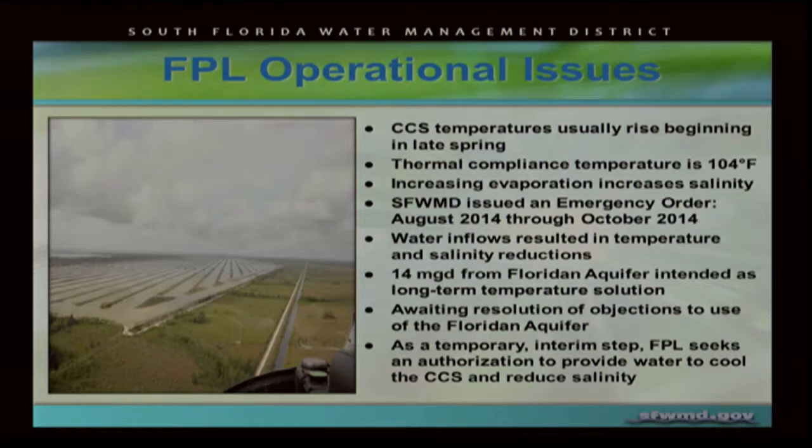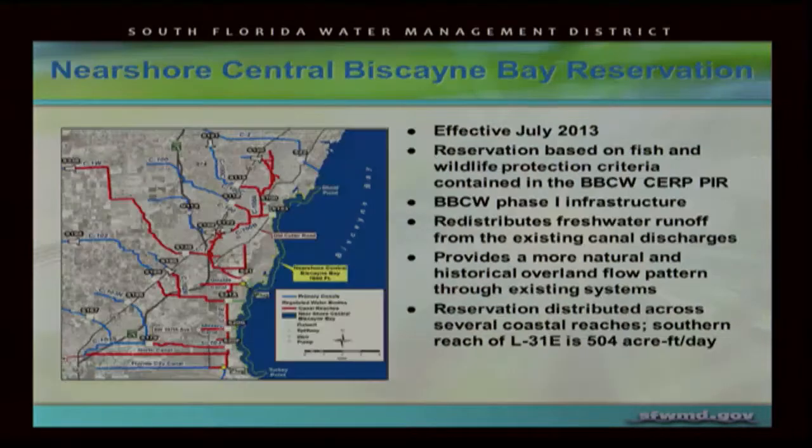FP&L had intended to use a system of Floridan aquifer wells that would provide about 14 million gallons per day as their long-term solution to correct this problem. However, right now there are some objections to the use of those wells, so that is on hold, and until those objections are resolved, they are looking for a temporary interim step. So they've come in to ask for authorization to provide this water to cool down the closed canal system.